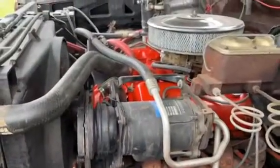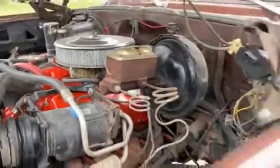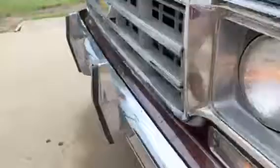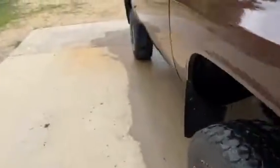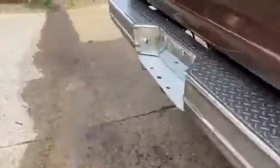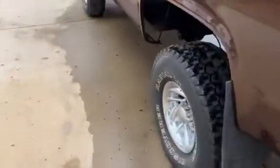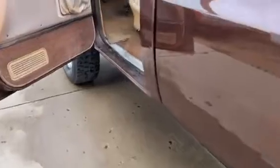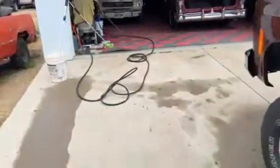Power steering, power brakes. Nice sounding exhaust. There you can see all the lights work. So, the air conditioning may need some work as far as a pulley system.